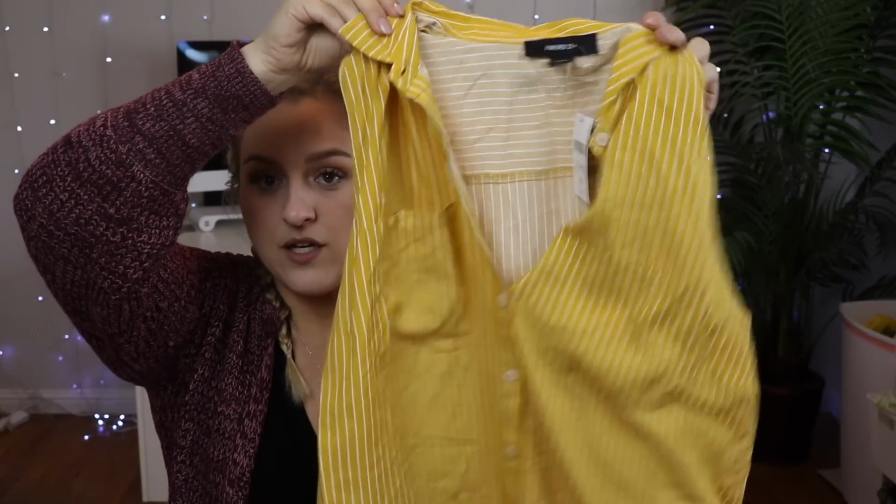The next thing I got I think would be great for springtime, maybe with a light cardigan or something. It's just this yellow tank with a collar. It's yellow and white stripes, button down. This is a 0X actually, and this was one of the ones that I think was $1.25 or $1.50, somewhere around there.